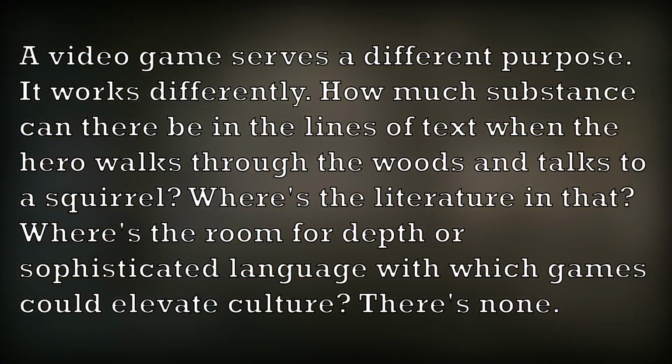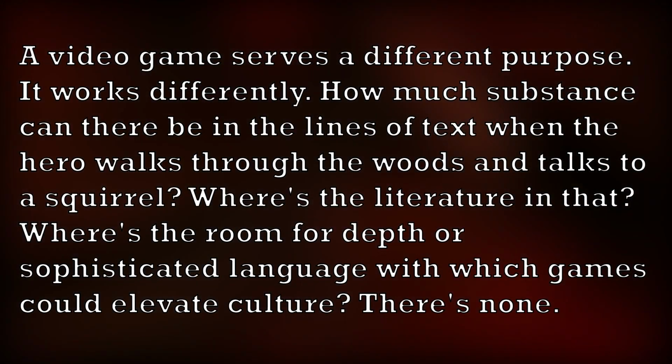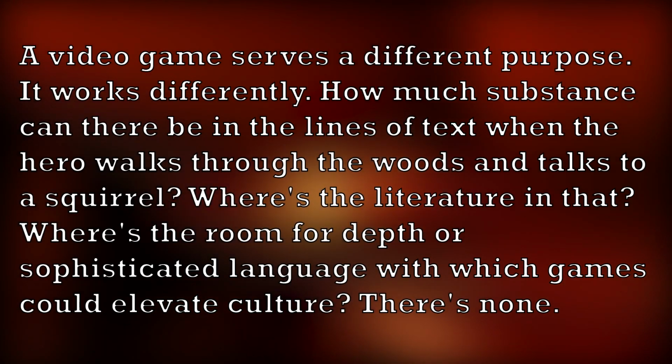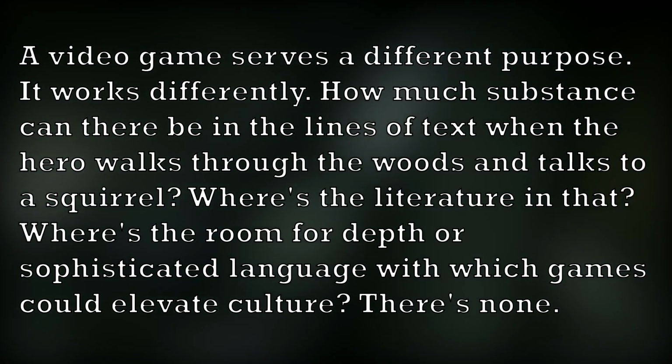A video game serves a different purpose. It works differently. How much substance can there be in the lines of text when the hero walks through the woods and talks to a squirrel? Where's the literature in that? Where's the room for depth or sophisticated language with which games could elevate culture? There's none. Sapkowski had no faith in video games.